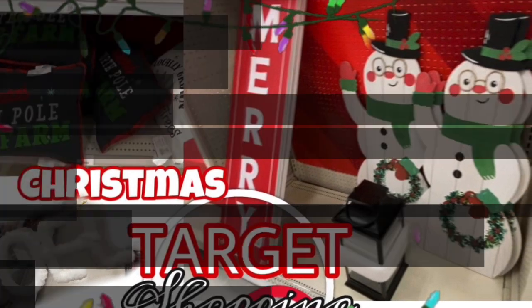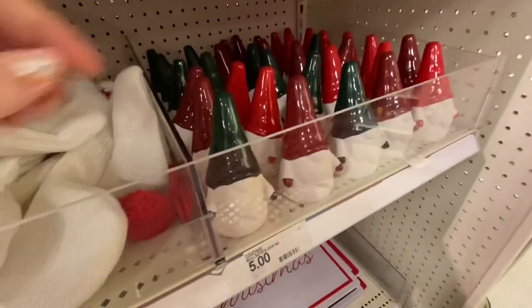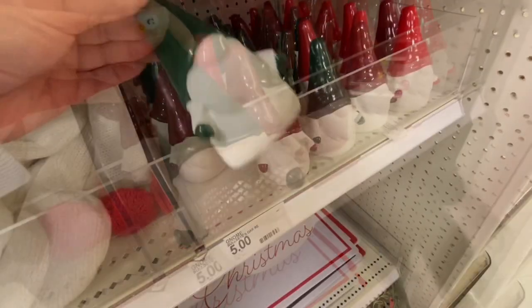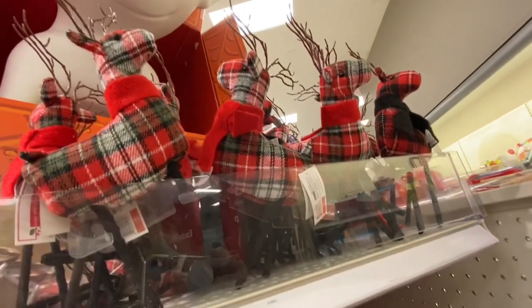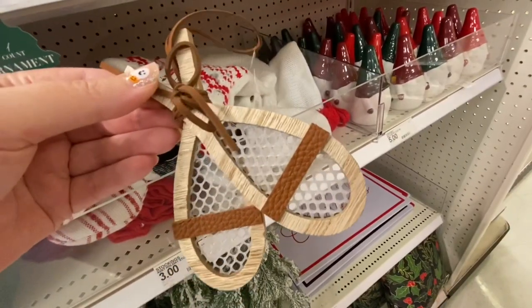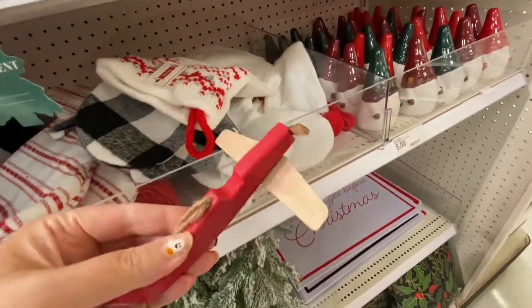Today I'm shopping at Target for Christmas items, and I'm in the Target dollar spot for starters. And I found these super cute gnomes with little green and red hats. If you notice the red, there's two different kinds of red. There's like a maroon and a bright red. You have these little plaid reindeer that are cute. And you have these ornaments that are like old-fashioned wood style ornaments. They have like the snowshoes, little wooden airplane.